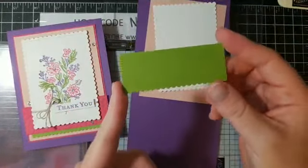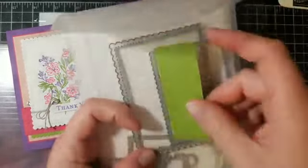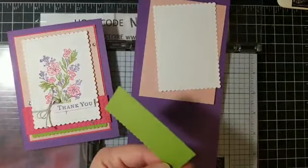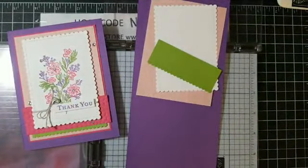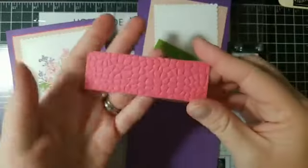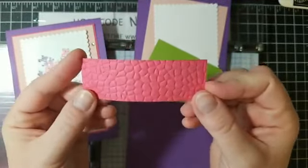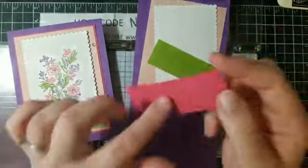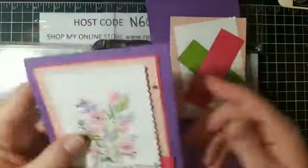I have a piece of Granny Apple Green that I've also run through the Stitched So Sweetly dies. I used the second largest one, I believe, and then I just cut it in half, and I used half for one card and half for the other card. So we have a nice little scallop stitch border. And then I have a piece of Melon Mambo that is 3 3/4 by 1 1/4, and I have run this through our hammered metal embossing folder. Now the hammered metal one was in the holiday catalog, but it is in the online store, and it will carry into the new catalog, which is fantastic because I love this one. And I will need to cut a Melon Mambo mat for that blushing bride piece too.